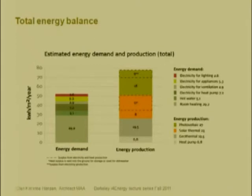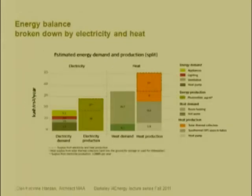Yeah, and we will get a surplus, and some of the heat we will put into the ground. Yeah, this is the surplus that we could expect. We could save, so it could pay back some of the energy used for building the house.